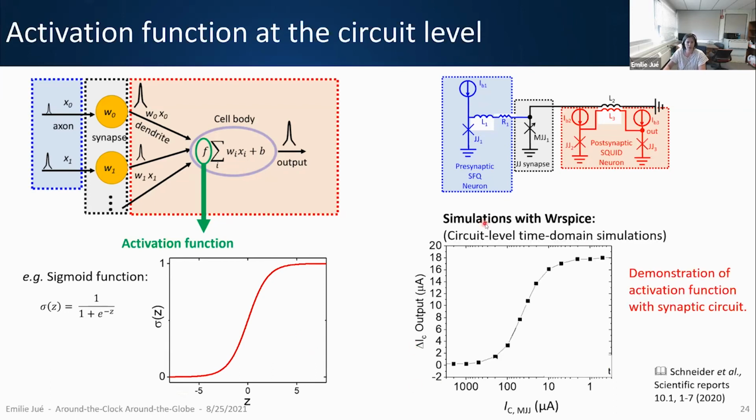So here we use WR-SPICE, which is a circuit-level time-domain simulation tool, to simulate our neuromorphic cell with the magnetic Josephson junction. More specifically, we look at the variation of the critical current of the postsynaptic neuron as a function of the initial critical current of the magnetic Josephson junction. By doing so, we demonstrate that we can obtain a sigmoidal function where the variable is the critical current of the magnetic Josephson junction. So we're very happy about this result.